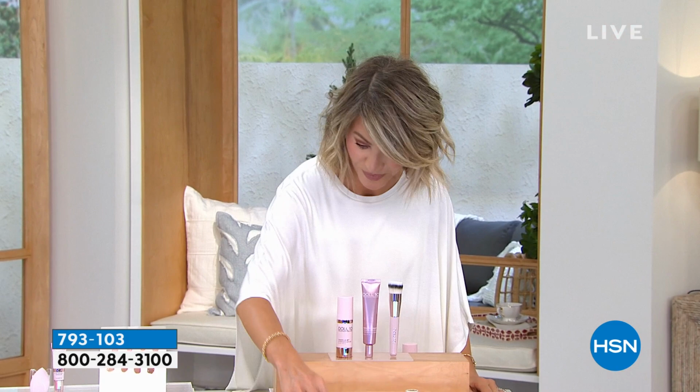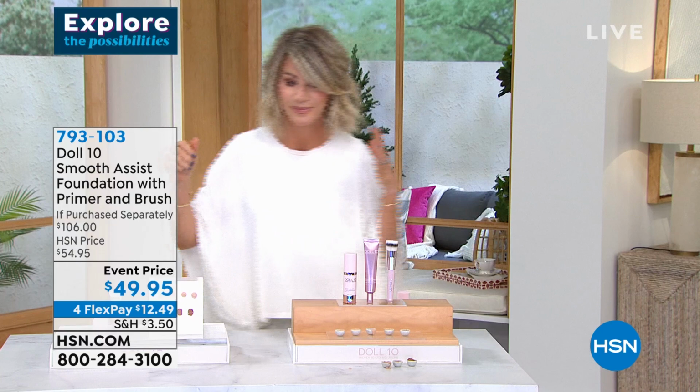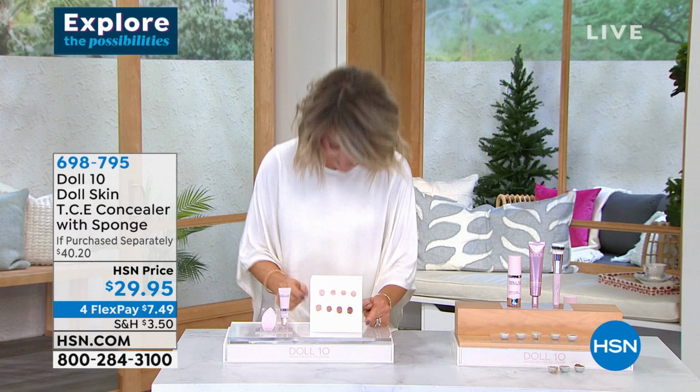Hey, you know what? We forgot to show everybody how much the concealer is because it's at a great deal. Oh, look at this. Okay, let's go over here. This one's all nice and neat. Oh no, it's melting off. Oh no. I'll stop now. Okay, so this is $29.95 and it comes with a sponge. This one melted all the way off. Hey, we got some good deals to start the show off with.